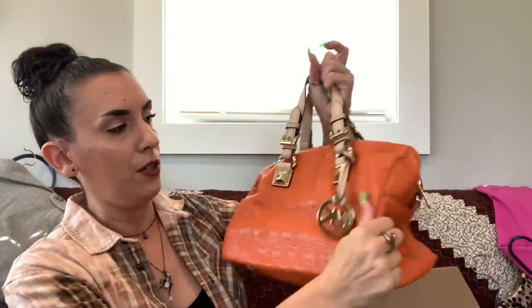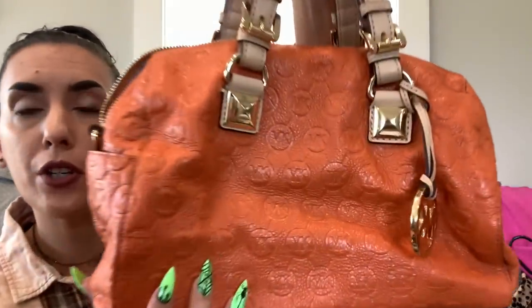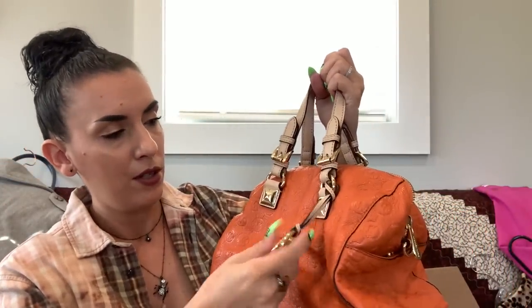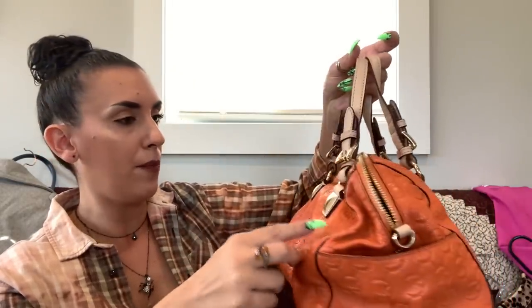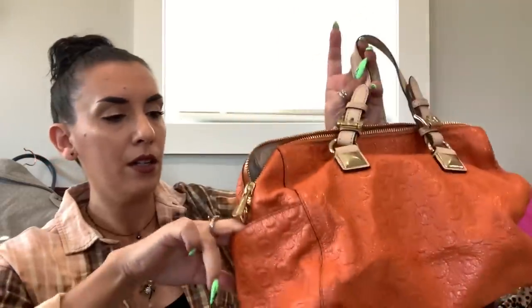This is really cute. Okay, so it is orange with beige handles. Here's your Michael Kors hang tag, which is in pretty good condition. Straps look okay. It does look like there's supposed to be a larger strap. There's a little bit of wear on the hardware.